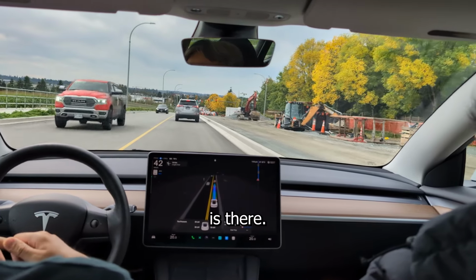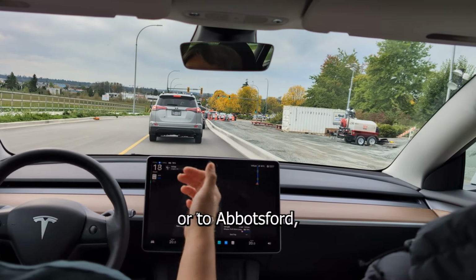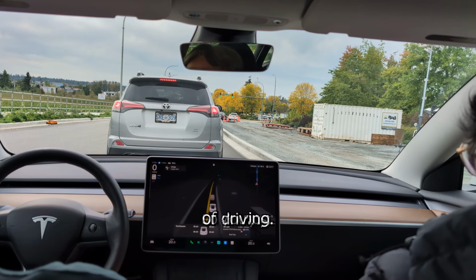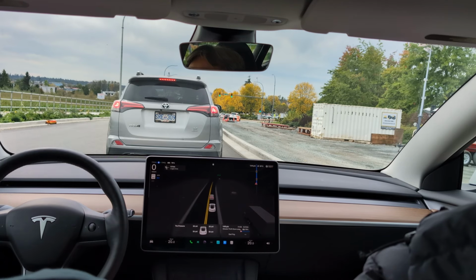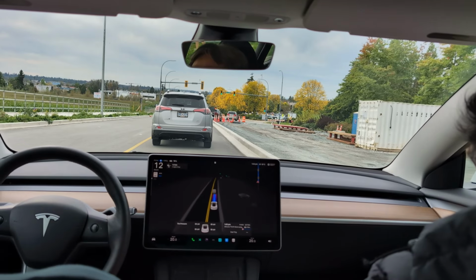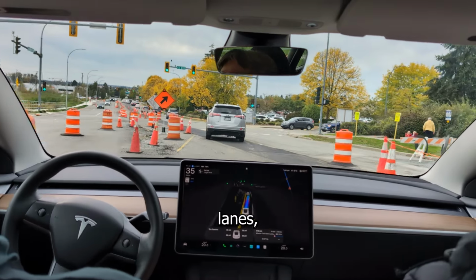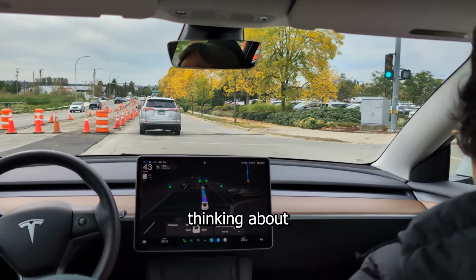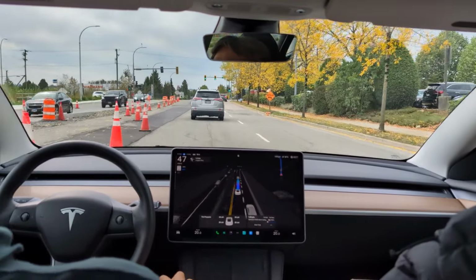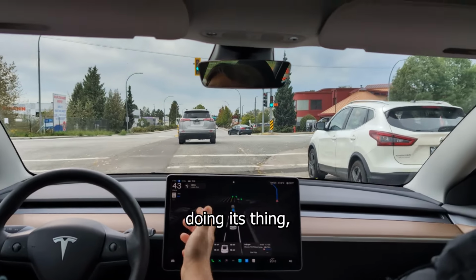And when the robotaxi is there, otherwise it's only worth it if you're commuting like from Langley to Vancouver to work, or to Abbotsford, a lot and every single day. It will take the stress out of driving, so you just sit back. As long as you're paying attention to the road, you can't fall asleep though, you can't close your eyes, you can't play with your phone, but it takes the stress out of driving totally, because you don't have to worry about merging lanes, switching here and there, thinking about where you're supposed to go. It's gonna decide for you the shortest time to go home or to work based on the current congestion on the road, so you don't even have to think about that. So you just sit, make sure it's doing its thing, then it's worth it.